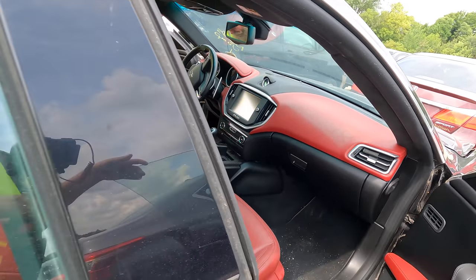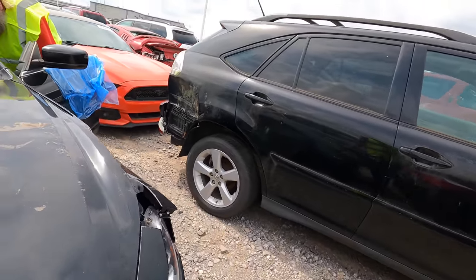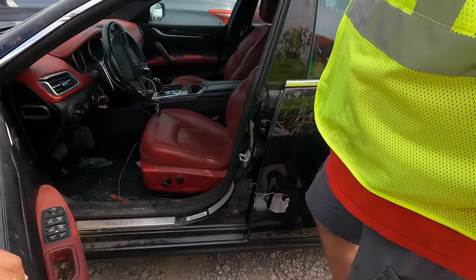What on earth? Again, it's one of those things where I'm going to have to look up the parts first, you know, before we get into this too much. Look at the floorboard there.